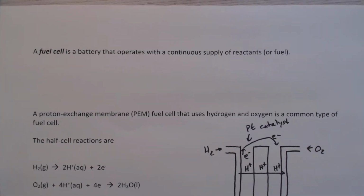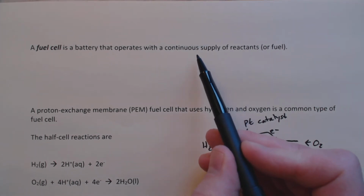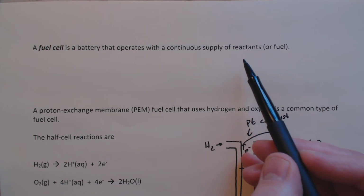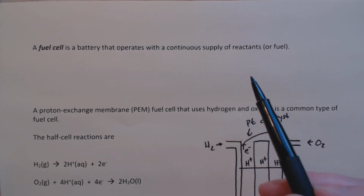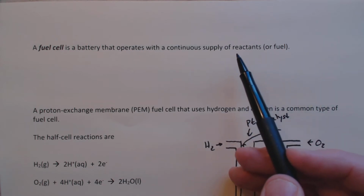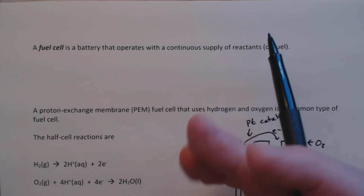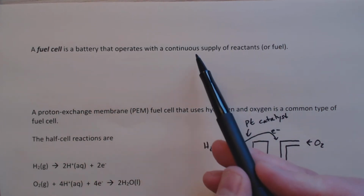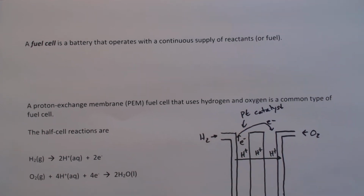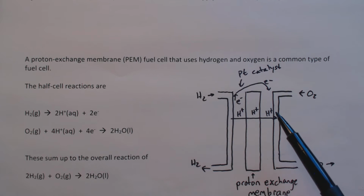Fuel cell, there are lots of different fuel cells. We'll focus on one here, but a fuel cell is a battery that operates with a continuous supply of reactants. That's what makes it different than the other batteries, is that the other batteries have their complete reactants within them, and that's it. Or say like the car batteries, we replace some of the water occasionally, but this is just a steady, continuous supply of the reactants.